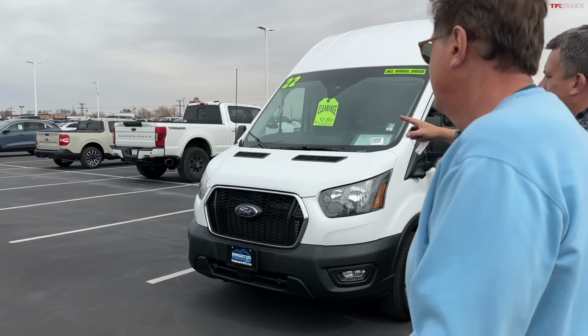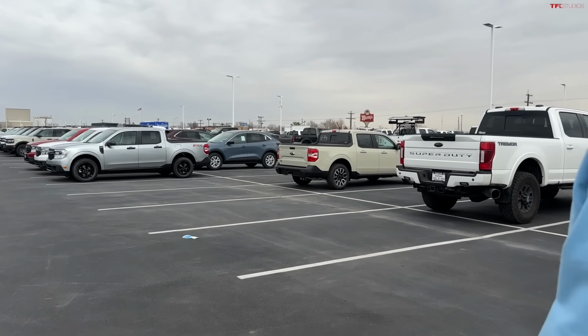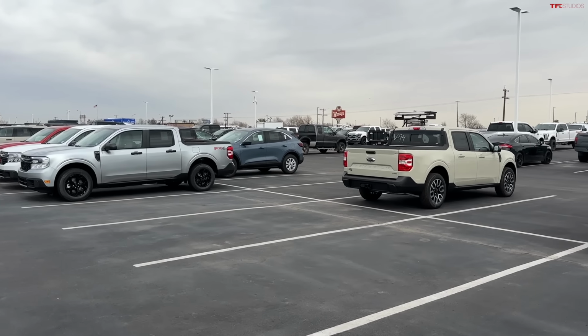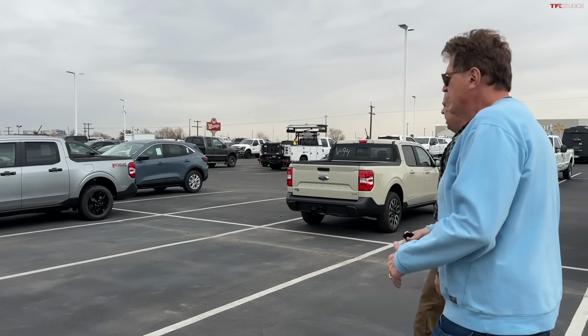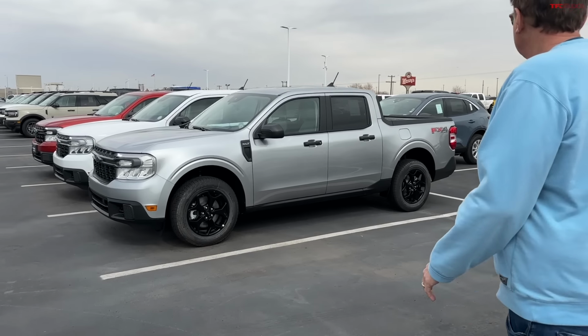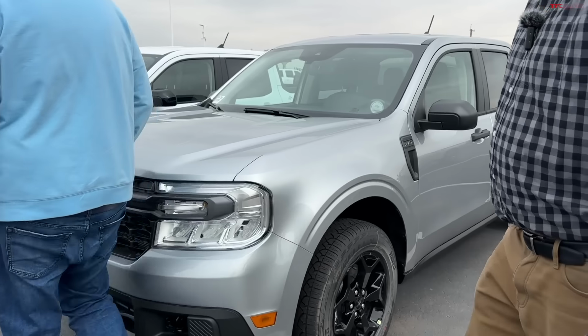Oh! Yes, of course. I see Mavericks. That's where we're going. Mavericks. That's got to be one of the cheapest trucks you could probably buy in the world right now. Of course, now we've gone down a size, so we're in the compact world. And this is an XLT. Of course, XLTs are not the cheapest. All right, but let's keep moving.